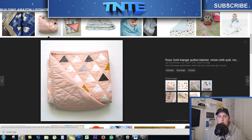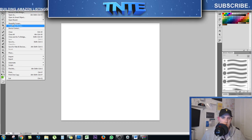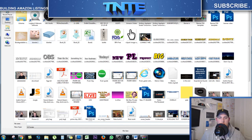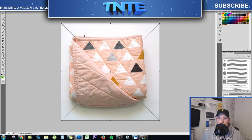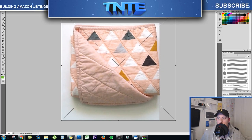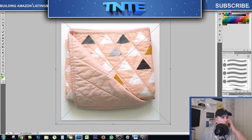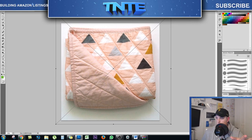That's fine. So in Photoshop, once we save the file down from Google, we just need to go to File, Place, because we're placing the image. We go and find that horrendous blanket, and we put it right here. So Amazon says that your main image must cover 80% of the picture. So I would actually just squeeze this out a little bit. The reason being, I like to make it as big as it can be so that when customers are scrolling through and they see all these little ones, they see yours and it's like, bang, there's a big listing. Something's happening there.